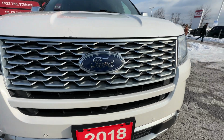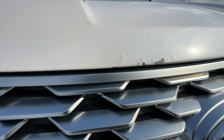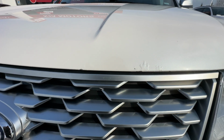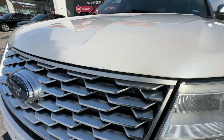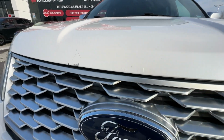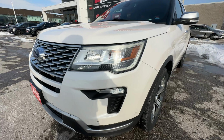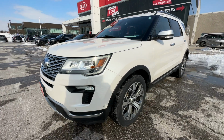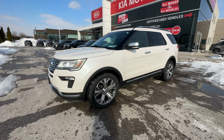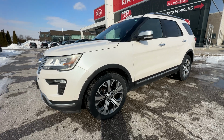Now the only thing that we see here on the front hood is a little bit of bubbling from some paint chips. That being said, it's not really a big deal. It is just cosmetic. If you wanted us to fix that, we would need to repaint the hood. However, if that is something of grave concern for you, you let us know. We'll get an estimate. We'll figure out how much it is to do that. But we have priced this vehicle accordingly, knowing that that is really the only damage or cosmetic blemishes that we can see on the Explorer, okay? So just to keep that in mind.